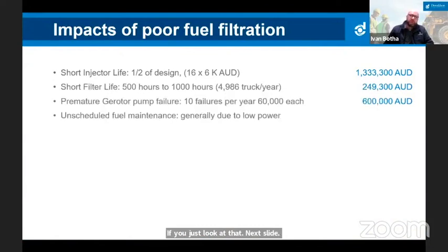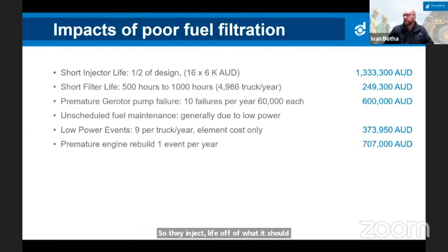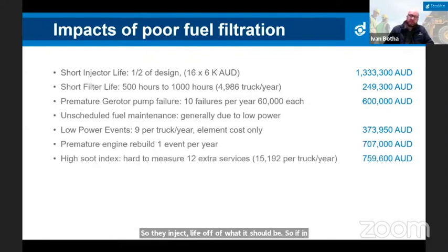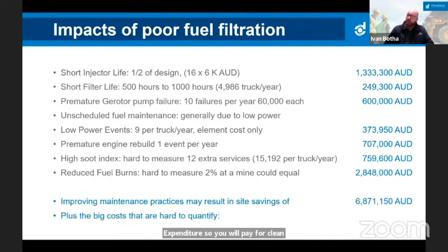So what were the impacts of the poor fuel filtration that they were seeing there? The injector life was half of what it should be, and that's over a year. On the right-hand side, the totals you're seeing are the yearly expenditure. You will pay for clean fuel at one point or another. You're either going to pay for it at your bulk storage and your onboard filtration, or you're going to have to pay for it in replacement parts and maintenance. So as we're seeing there, the injector life was half, and the filter life was short.